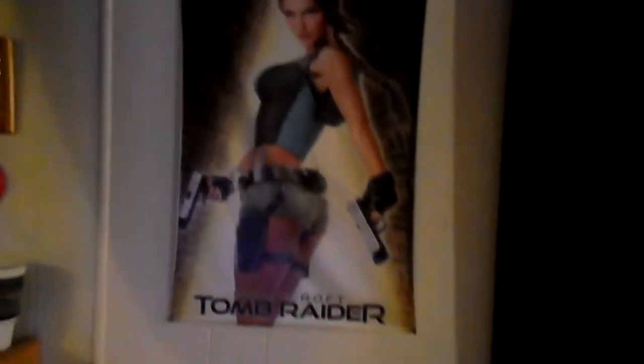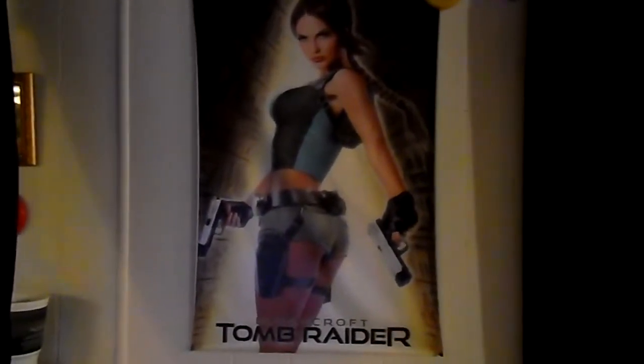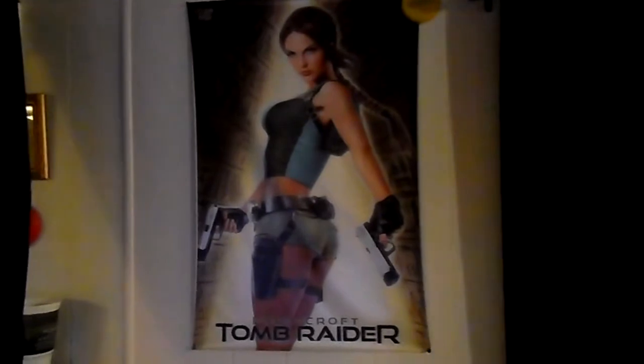Okay, so here's the coffee table that's usually sitting in front of me during my videos, but you might not see it anymore. It's there, but you may not see it anymore. My couch. The couch is very important because this is where I sit down and play video games and watch movies. So here's the couch, and we got a Tomb Raider poster. I love Tomb Raider.